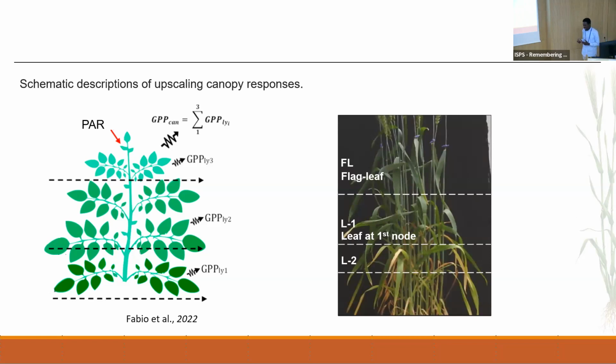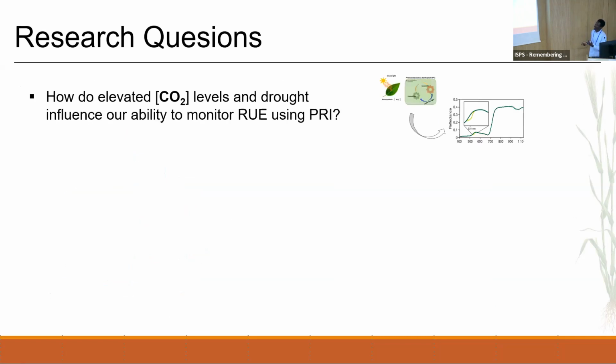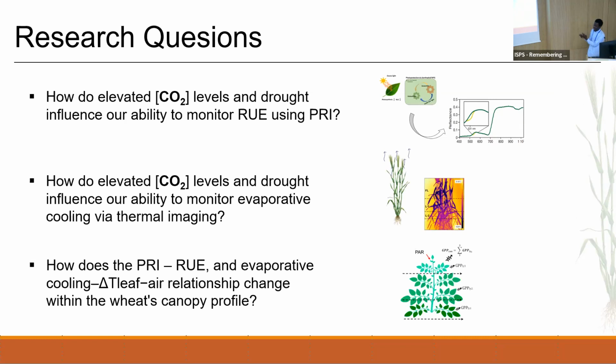Since there is variability across the crop vertical canopy profile, we want to understand what is happening with radiation use efficiency, transpiration, and even our metrics in different canopy layers. I'll summarize the questions as: how do elevated CO2 levels and drought influence our ability to monitor radiation use efficiency? How do they influence our ability to monitor evaporative cooling via thermal imaging? And how do these metrics and important traits for crop models change across the crop canopy?